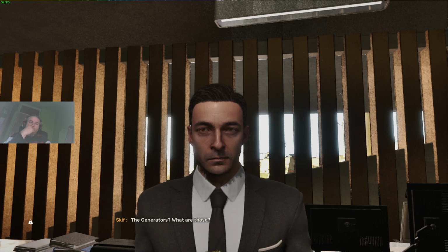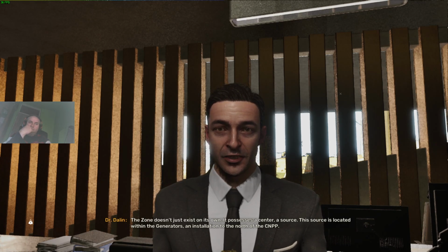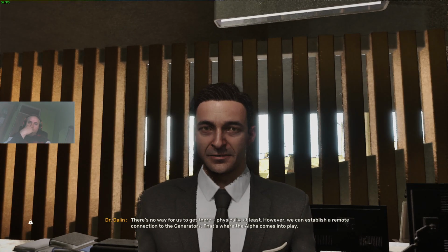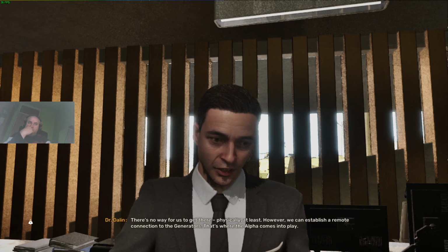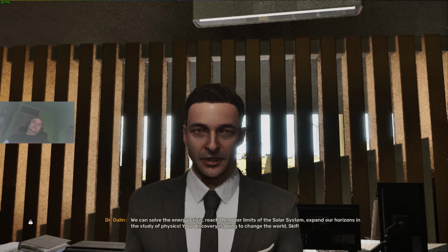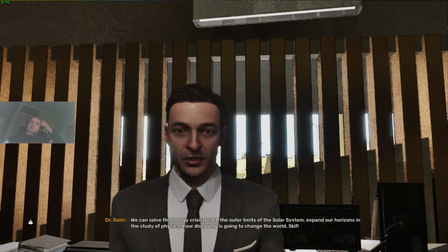The generators? What are those? The zone doesn't just exist on its own. It possesses a center, a source. This source is located within the generators. An installation to the north of the CNPP. There's no way for us to get there, physically at least. However, we can establish a remote connection to the generators. That's where the Alpha comes into play. We can solve the energy crisis, reach the outer limits of the solar system, expand our horizons in the study of physics. Your discovery is going to change the world, Skiff.